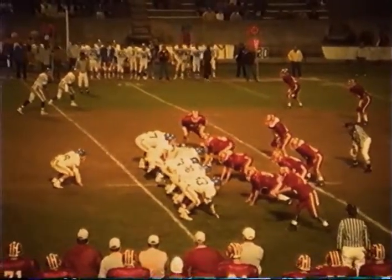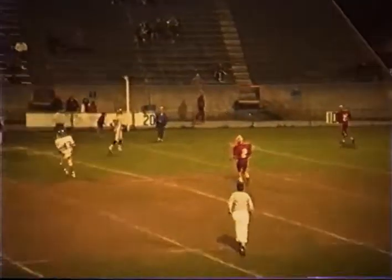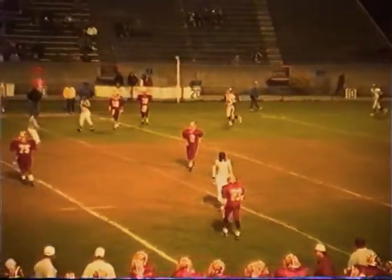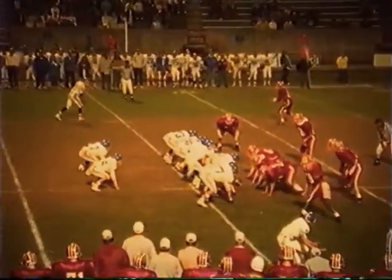Chris barks the signals, takes the snap, drops back to pass, rolling left, looking downfield. He's got a man, once again intended for Sloss, overthrown, incomplete. In on the coverage were Ricky Brown and David Lawson for the G-men. That'll bring up second and 10 for the Birch goes wide to the right.